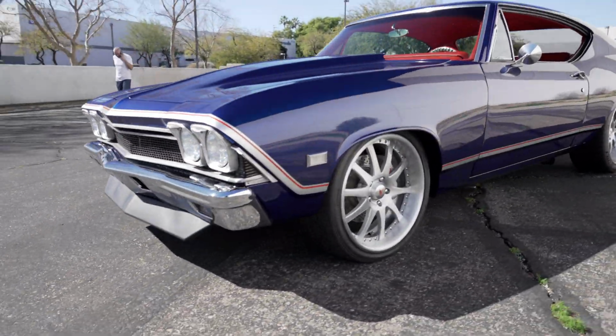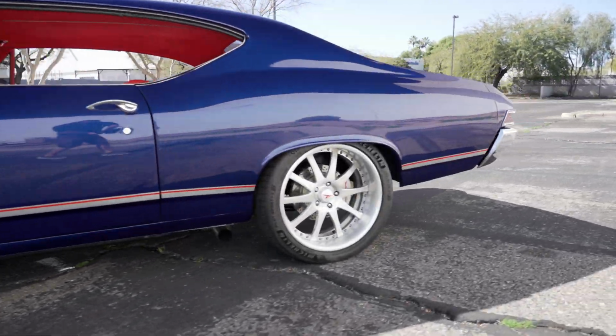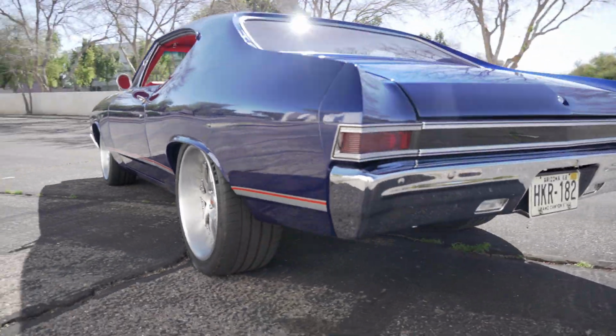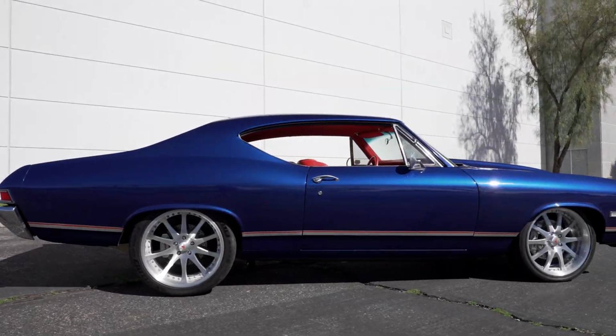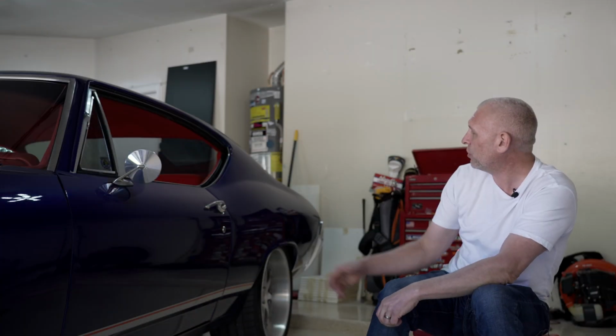It's got a nice little metallic flake to it. You don't really see it unless it's in the sun. As far as bodywork goes, everything's pretty much stock on the car except for one quarter. This driver's side quarter panel was replaced because it was pretty beat up.